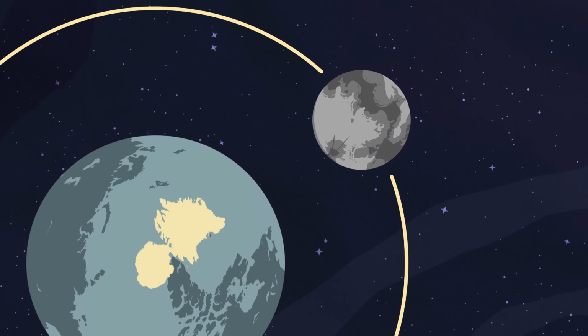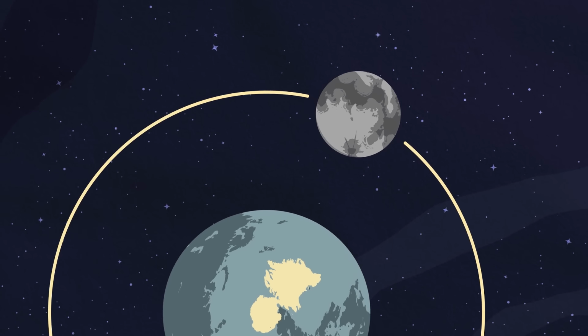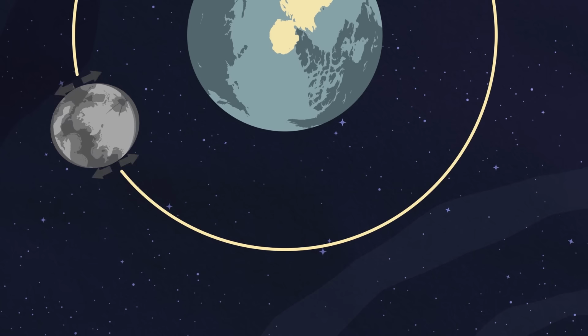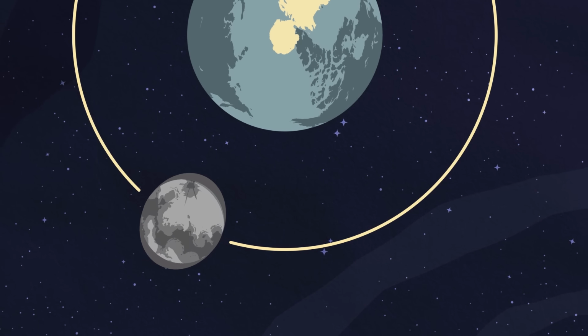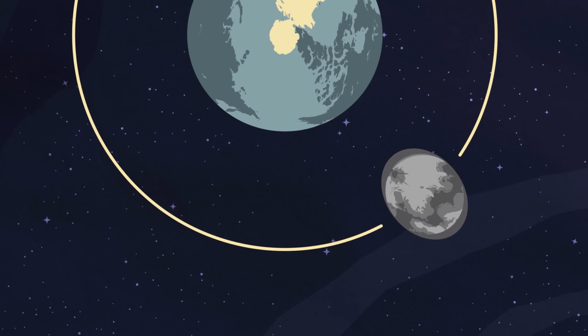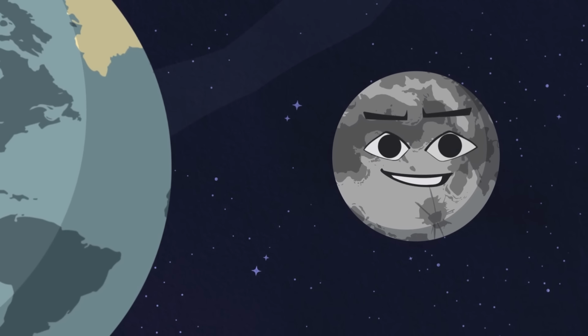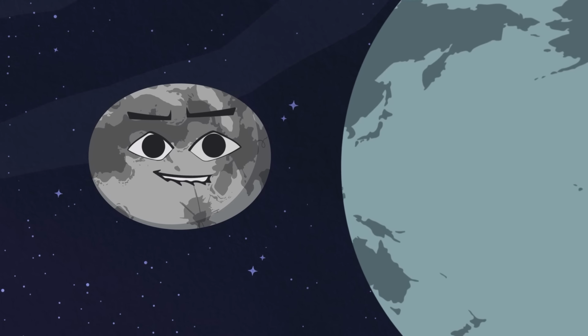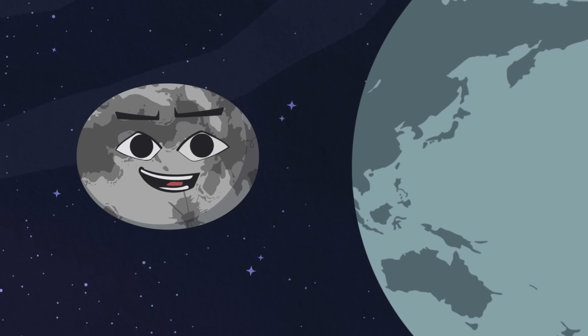This new speed it did adopt. Now the moon is facing the Earth forever, tidally locked. The sides of the moon bulge outward, pointing towards the Earth and away, while the other sides are pulled inward to compensate. This means the moon isn't actually round like you thought it was. It is shaped like a football, and now you know the cause.